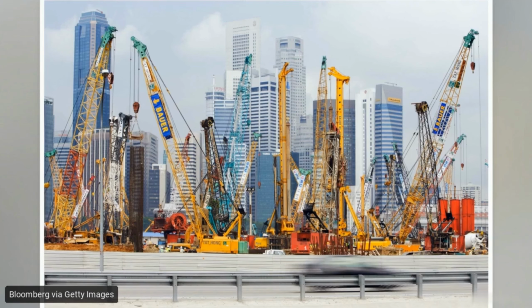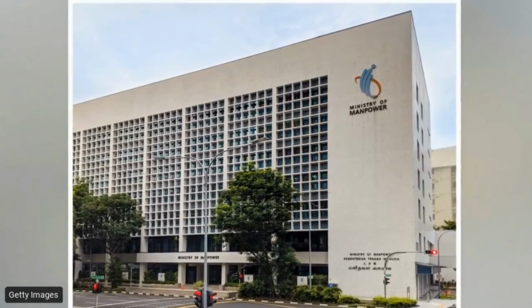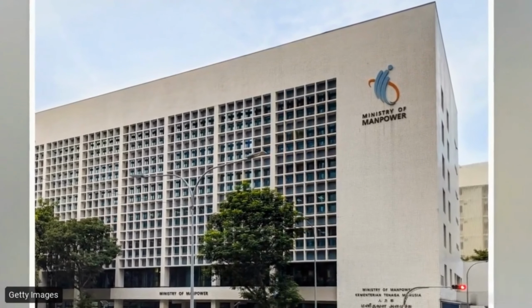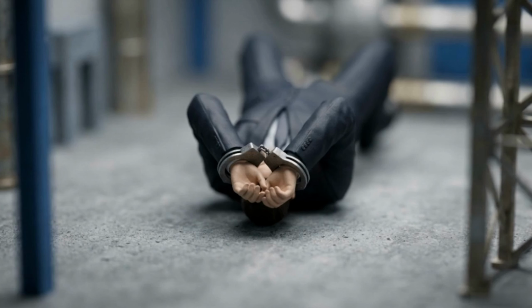Scale this up to the environment of a modern Singapore construction site. Thousands of workers maneuver around heavy machinery, open shafts, and constantly shifting elevations every single day. The Ministry of Manpower enforces strict liability for these hazards. Under the latest regulations, a single safety lapse triggers a maximum fine of $50,000, and directors or safety officers face the immediate threat of personal prosecution and jail time.